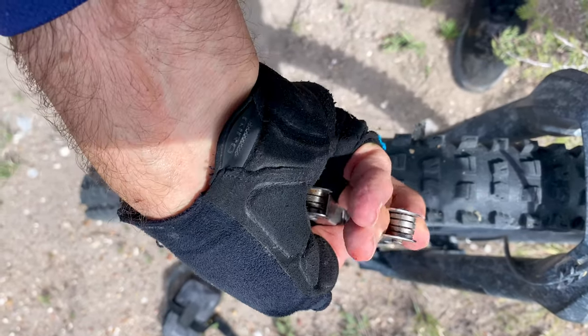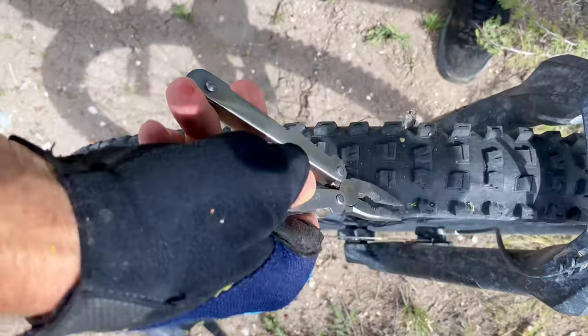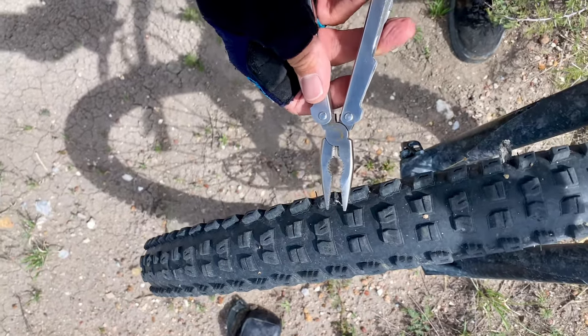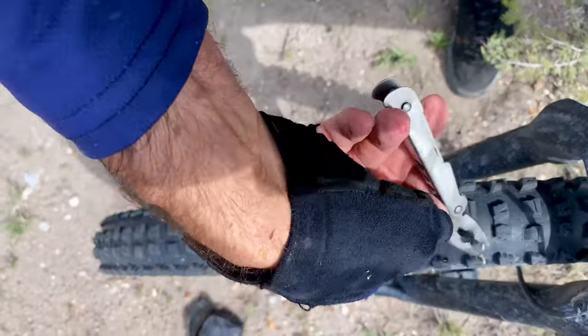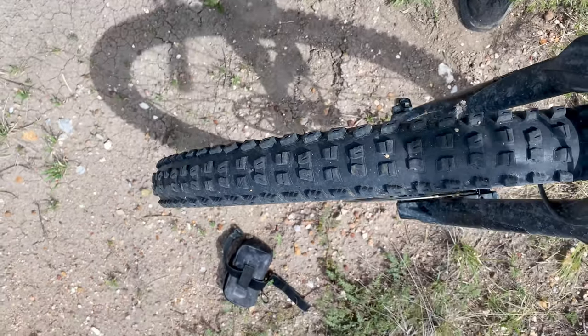All these tiny cactus thorns, if they were bigger, I would not pull them out because I am riding tubeless. But because they're so small and I'm waiting for my friends, I just figured I'd take these many, many cactus thorns out of my tire.